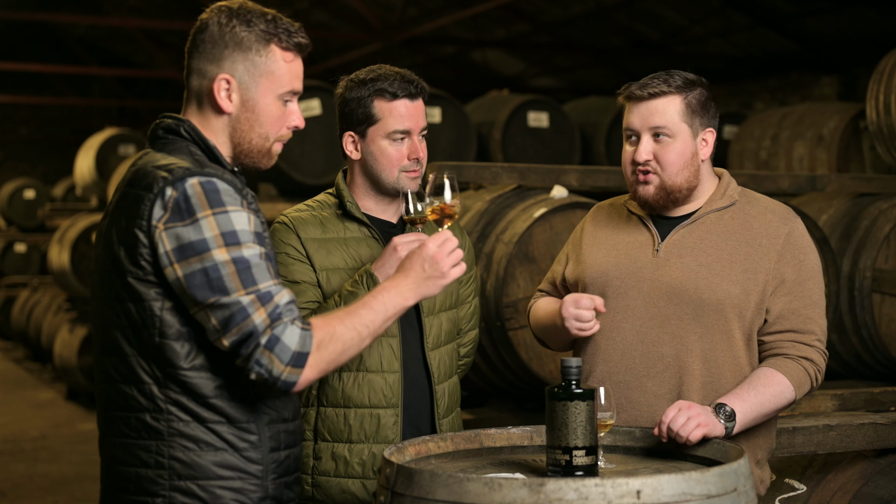Honestly, you don't get much pepper, much kind of spirit spice whatsoever. It drinks really well at the strength. A lot of people will reduce this with water. I'm known for adding a lot of water to my drams, but I don't feel I need it with this whiskey at the moment. And it lingers beautifully as well. The texture stays with you too.